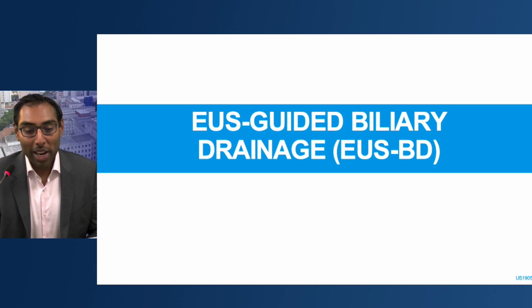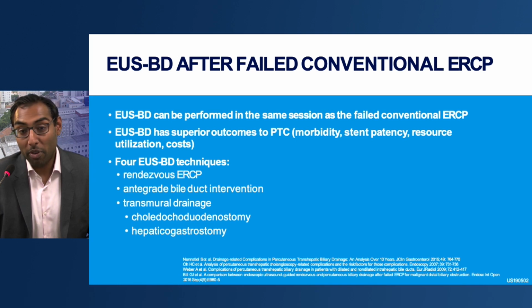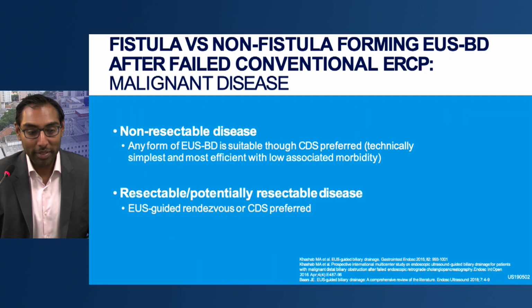So what about EUS-guided biliary drainage to help facilitate biliary cannulation? So EUS-guided biliary drainage can be performed in the same session as a failed conventional ERCP. It has superior outcomes to PTC in terms of morbidity, stent patency, resource utilization, and costs. And when you think about EUS-guided biliary drainage, there's really four categories or techniques. There's the rendezvous ERCP, the antegrade bile duct intervention, the transmural drainage techniques such as the choledochoduodenostomy or CDS, and the hepaticogastrostomy or HGS. Also, we tend to differentiate them as whether they're a fistula forming versus a non-fistula forming EUS-guided biliary drainage technique.